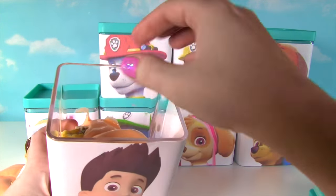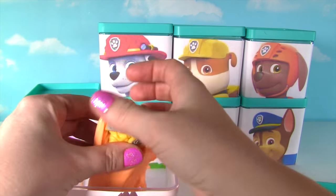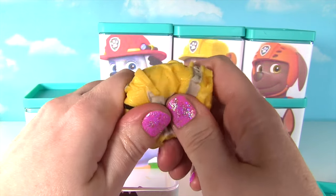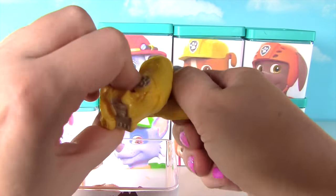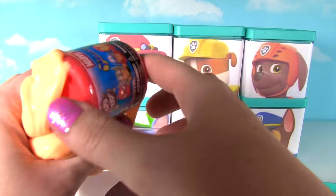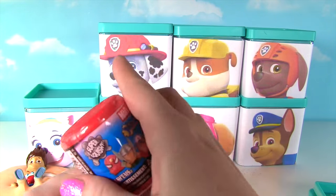All right, there is more slime and more surprises inside. Like, what is this? It looks like some kind of mash-em. It's a transformer. It's Bumblebee. Let's give it a good squish and another squish. These are super squishy. On the squish meter, they get a 9. And I think there's one more surprise in here. There is another mash-em. It's a Marvel mash-em.